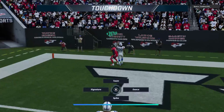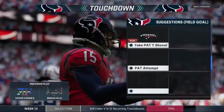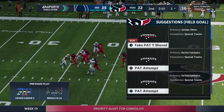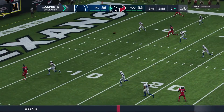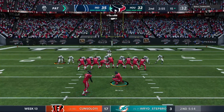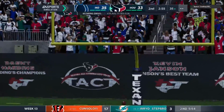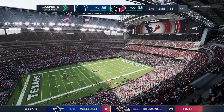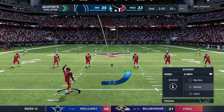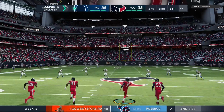Got a man open. It's Fuller for the Texans touchdown. Will Fuller, his 2nd touchdown of the game and his 9th on the year. And the Texans draw a bit closer. The extra point. Now, these have been no picnic for him so far. He's missed 2, but this one is good. Colts 35, Texans 33. So after the touchdown, here's Fairbairn now to kick it away.